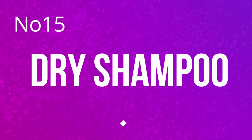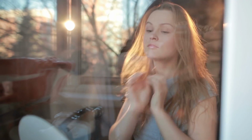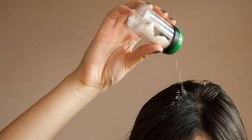Number 15. A dry shampoo. Desperate times can call for desperate measures, and whilst we wouldn't wish a lack of shampoo upon our worst enemy, baking soda makes a great replacement. Sprinkle a small amount onto your scalp and then comb, fluff and enjoy as you would the real thing.